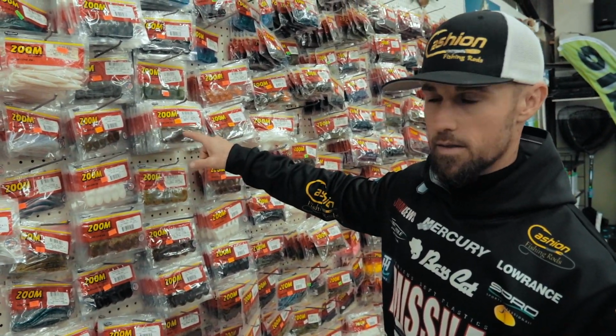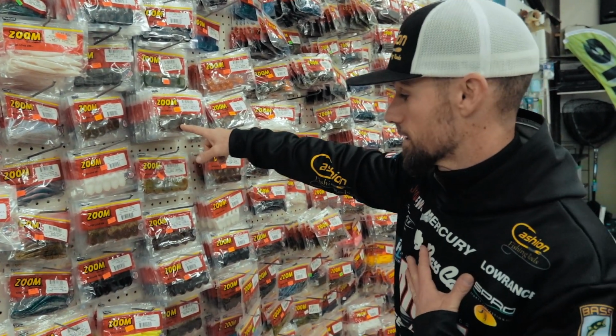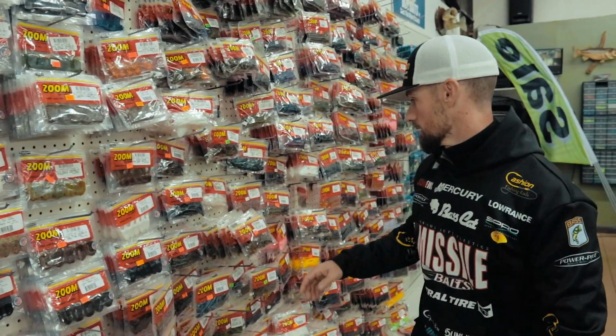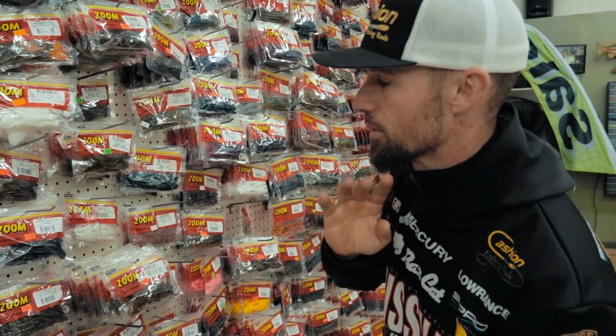That is a deal on the back of the jigs around this part of the country. That's all I'm gonna tell you. Definitely works a lot of places, but a lot of those dock skippers, man, that's dock skipper secret right there.